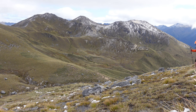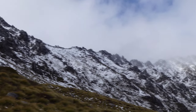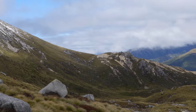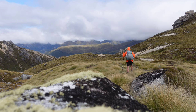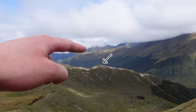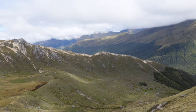We're making progress. Making our way down slowly but surely. So I'm going to make my way down up to that point there, and we're going to drop down the other side, push bash down to the Ballin River, and then we'll get to the track.